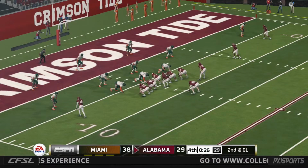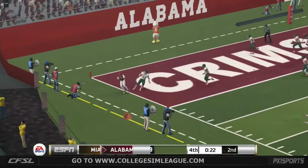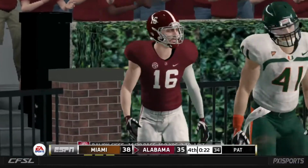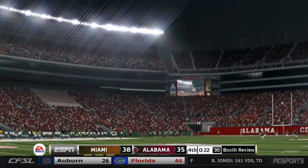Under center, Siege going to drop back to pass. Fires left, end zone, touchdown, Barron Adams. And they got the first part of it. Now can they get the onside kick? I'll tell you what, they're going to cut it back to a two-score deficit.